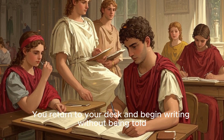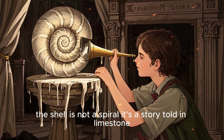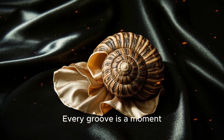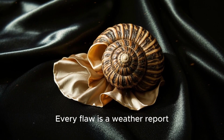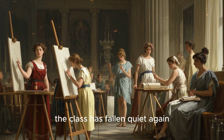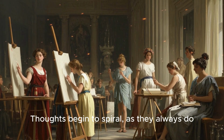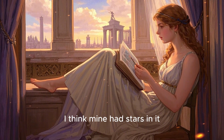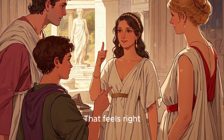You return to your desk and begin writing without being told. Through the lens, the shell is not a spiral, it's a story told in limestone. Every groove is a moment. Every flaw is a weather report. Around you, the class has fallen quiet again. Sketchbooks reappear. Thoughts begin to spiral, as they always do. A girl near the window whispers, "I think mine had stars in it." You don't question her. That feels right.